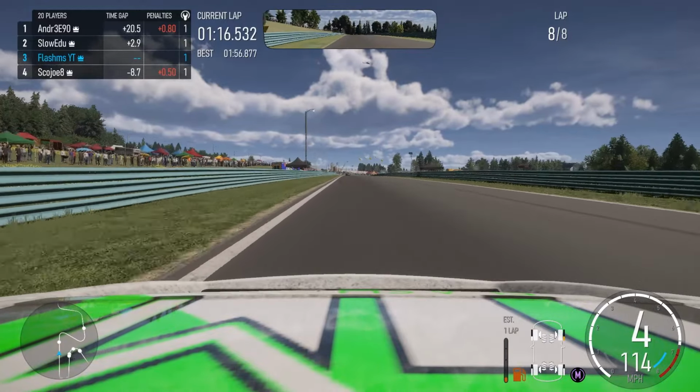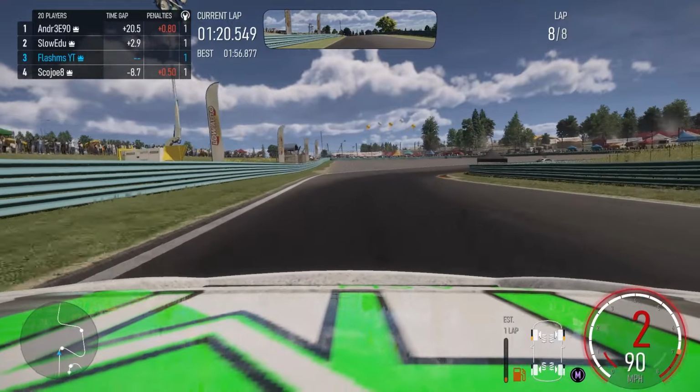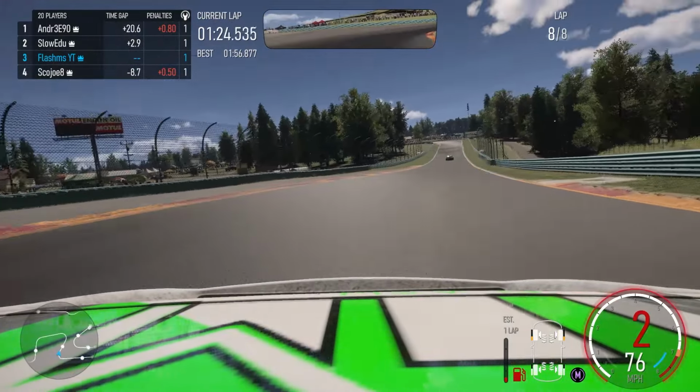Accelerating out the corner. Again, coming to the top of the hill after the 200 meter marker, braking just before the 100 meter, pretty much a flag in between them, and that's where you want to use the braking marker there.